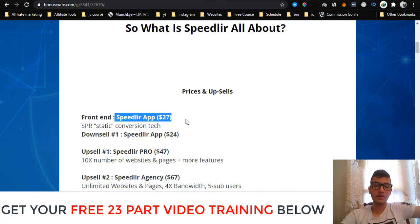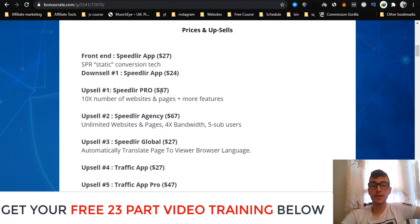You're gonna need the front end version, like I said, and the upsell number 1 if you want 10 times the websites, but don't go for the upsell number 1, go for the upsell number 2. I know it's $67, but if you pay for this plus this, it's gonna cost you more than $100. So definitely skip the upsell number 1, go for the upsell number 2 if you want unlimited websites.